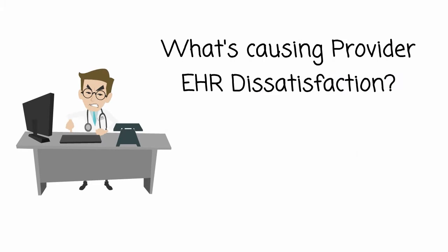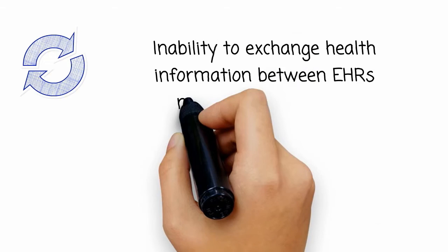So what's causing provider EHR dissatisfaction? I mean, the rest of the world's digital. Why are doctors any different? Well, we have a theory. It has something to do with the lack of quality of electronic health records and billing software integrations. And we have data to support our theory.